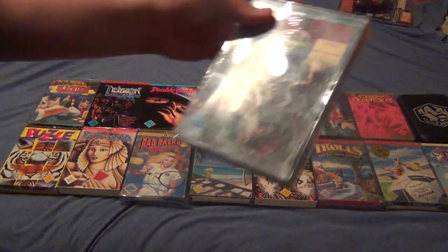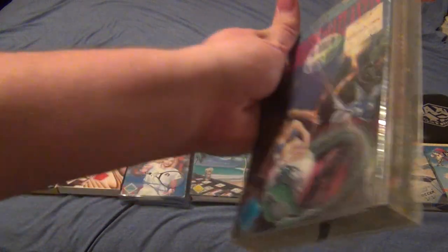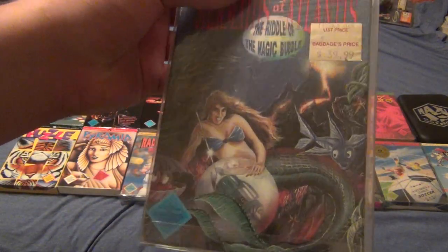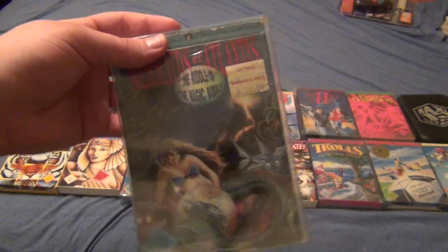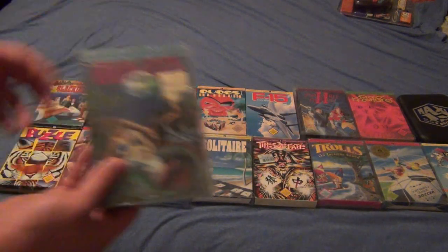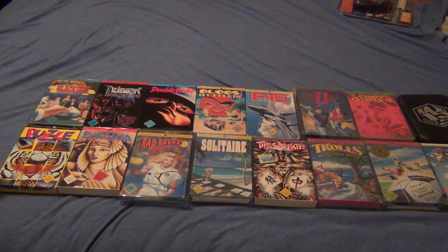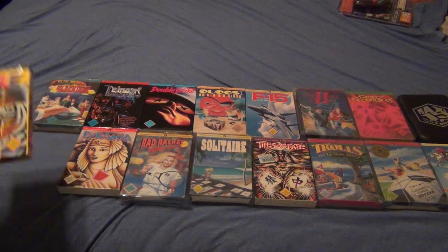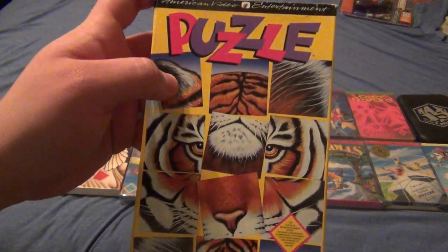So here's my next factory sealed game. It's Mermaids of Atlantis. Again, it's an okay game. It's basically just Tetris bubbles, and if you've heard of the infamous Polynesian game, Bubble Bath Babes, it's literally the exact same game. They just changed it with nudity. Next up, we have Puzzle, a game that I just reviewed recently.